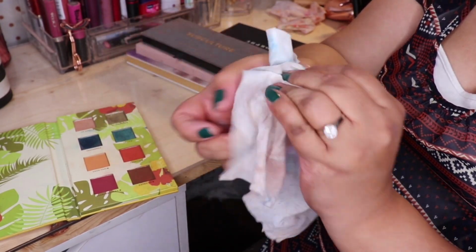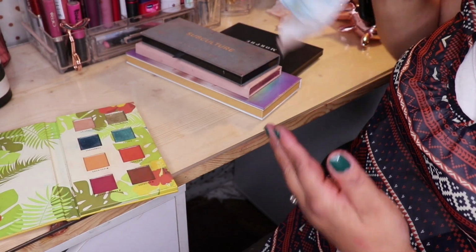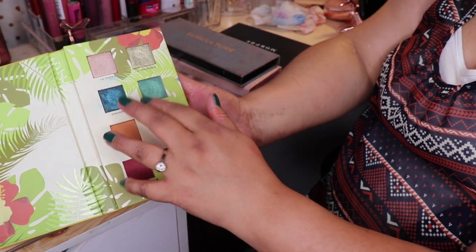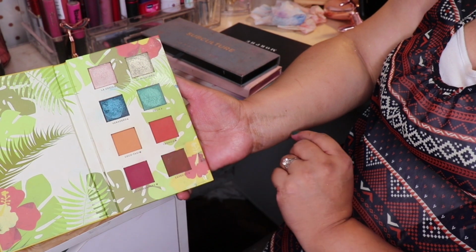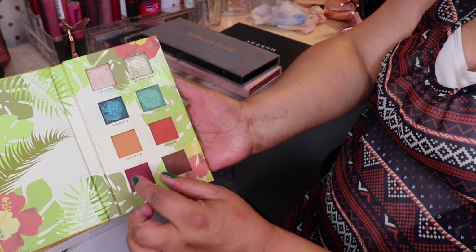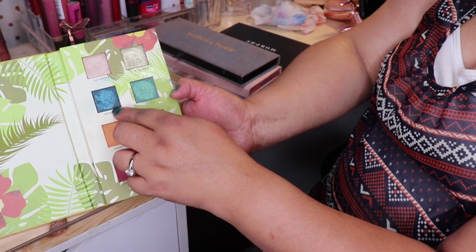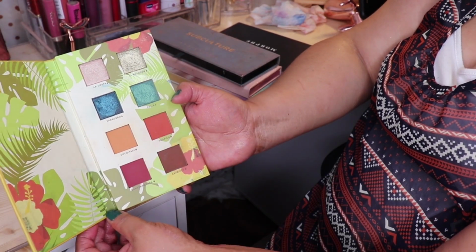But anyways, I do like this palette a lot. I feel like it's very wearable. You can definitely come up with some wearable looks, or you can come up with some bold looks for sure. These colors are really pretty. I feel like you have your transition shades. You can use this one as a transition shade, this one here, and then you have some more darker colors that you can definitely deepen out any of the other colors. Your shimmer ones are really pretty as well. I really like this one. This one, like I said, is my favorite of the whole palette. But yeah, that's what that one looks like.